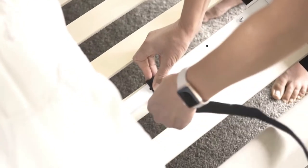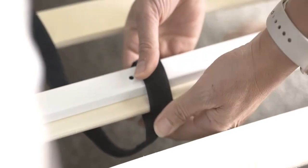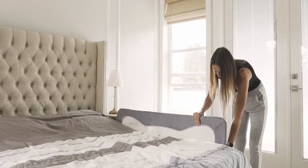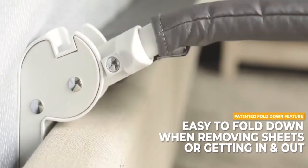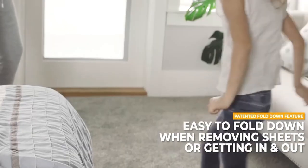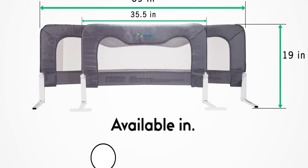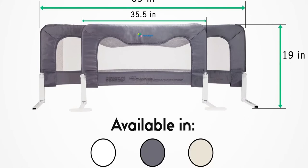The fold-down feature, activated by pulling the lower latch, adds to its practicality, making it easy to stow away when not in use. The bottom latches also serve as a deterrent for kids attempting to access the rail, enhancing safety. Additionally, the fold-down latch facilitates hassle-free sheet changes without the rail becoming an obstacle, a feature appreciated in practical use, such as with the Helix Kids mattress.